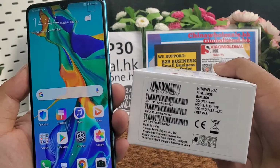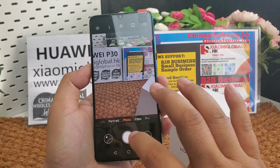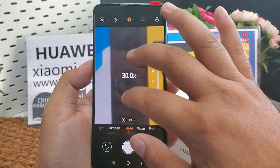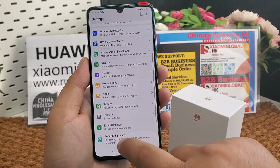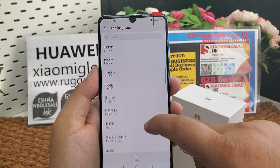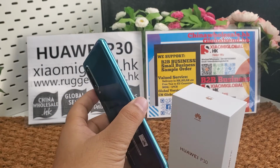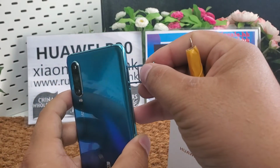Okay. This one is Aurora color. Now let me try the camera for you. We can see the details of the camera super clearly. We can see 30 times zoom. It supports all the Google applications and here are all the language menus it supports. Supports dual nano SIM card or 1 nano SIM card and 1 memory card.